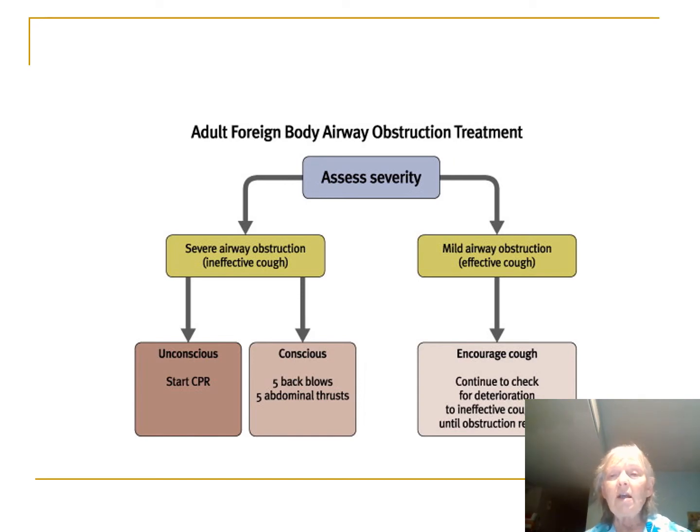And this is just the American Heart Association guideline for an adult foreign body airway obstruction treatment. As you can see, they've divided into severe and then mild. Mild, you're going to monitor these folks as long as they have this effective cough and everything. If they're able to continue to cough it out and then finally do cough it out, then, if they need to call 911, you can do it at that point. But you just monitor to make sure to see what's happening with them. Severe, if they're conscious, 5 back blows, 5 abdominal thrusts. Unconscious, start CPR at that point.